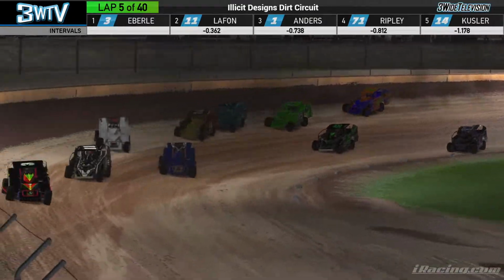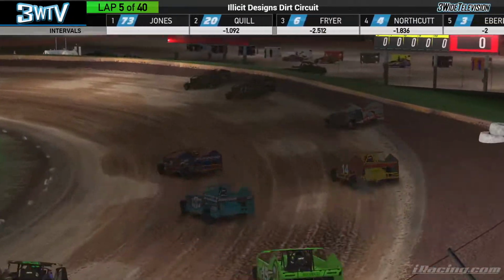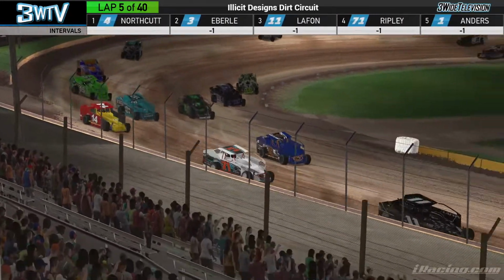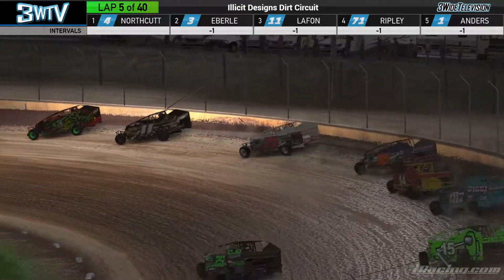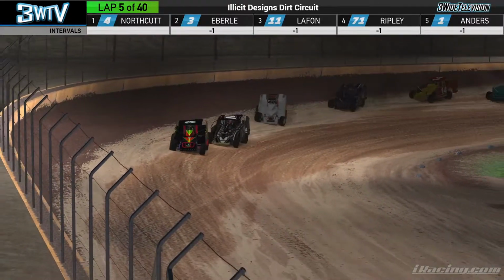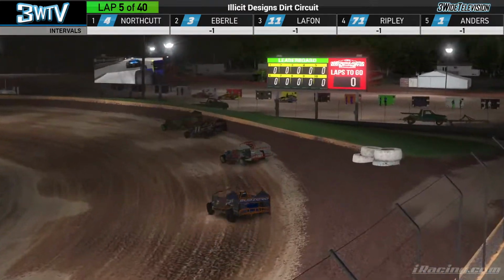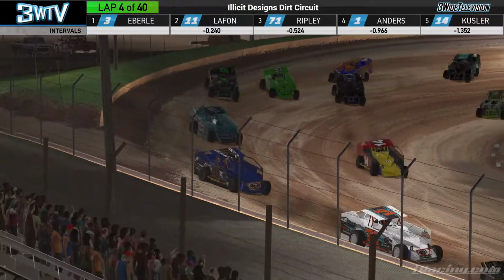But up at the front of the field, Josh Anders down there on the bottom side. He has Tim Ripley to his outside. Ripley in that number 71 machine trying to whip around the outside. Looks like he will grab the 3rd position right now. Chris Eberly still leading. Jordan LaFawn back behind him. And then comes Ripley. Trying to see some battles a little bit further back. Let's keep our eyes on the 187, Cameron Dawson.